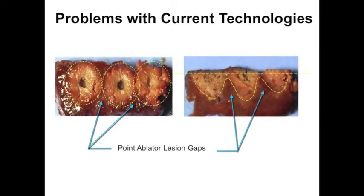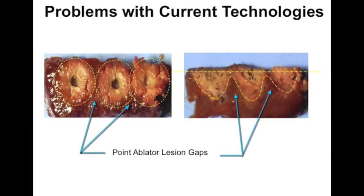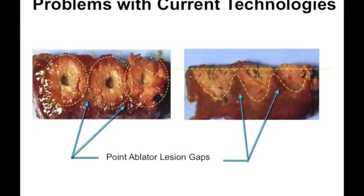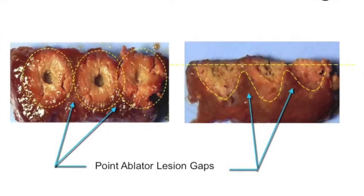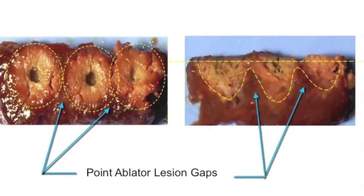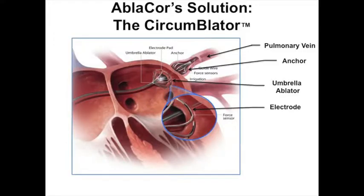Problems with point ablators make it difficult for doctors to keep the instrument in contact with the heart tissue during PVI. They require physicians to continuously apply pressure to maintain contact between the ablator and tissue during ablation. If unsuccessful, gaps can be left in the ablation line. Currently, 2 out of 5 of the AFib ablations performed each year in the US are repeated because of AFib recurrence. AblaCor's solution is the circumablator shown in this illustration.